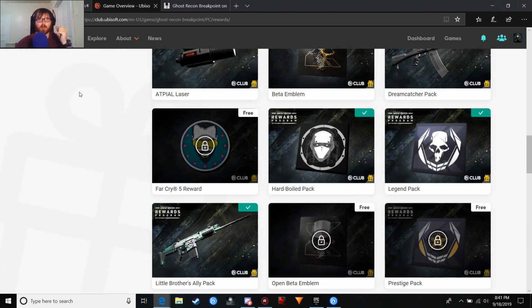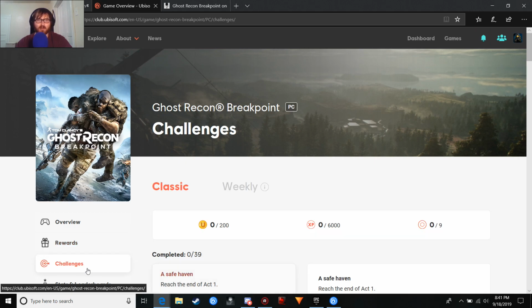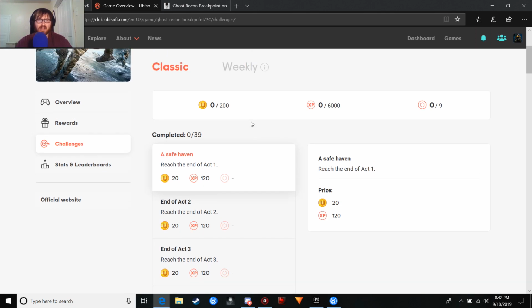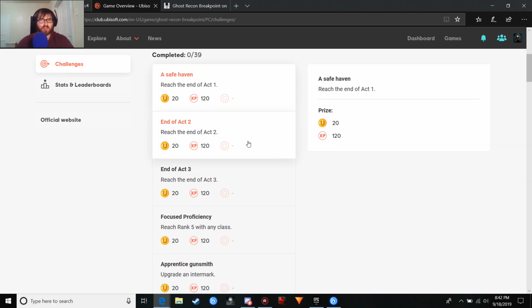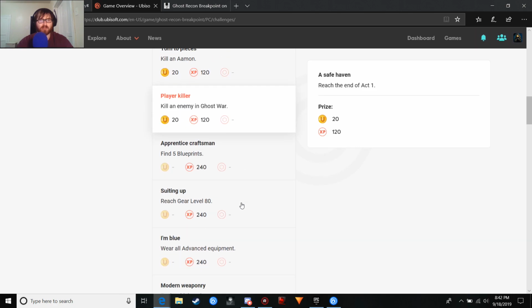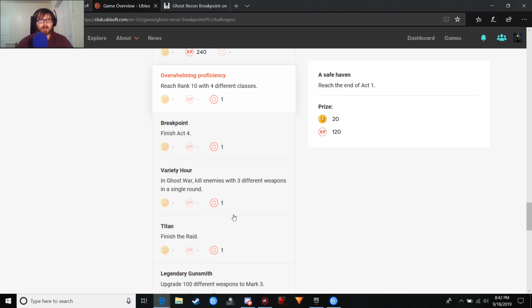Okay, cool. So, obviously, how do you get all these different rewards? Well, you complete challenges in different Ubisoft games, so I had a bunch saved up, so I was able to get some of these already. But if you didn't have any of that available, here are the challenges that you can complete to get Ubisoft Club units. So, there are some interesting things here. The story is split up into 4 acts. So you've got Act 1, Act 2, Act 3, and then Act 4 later down in the menu, if I can find it. Yeah, Breakpoint.